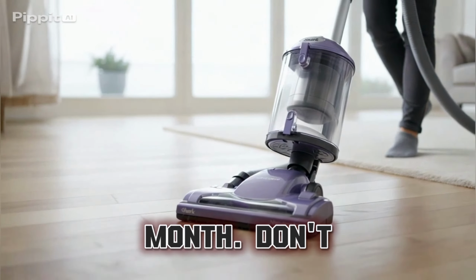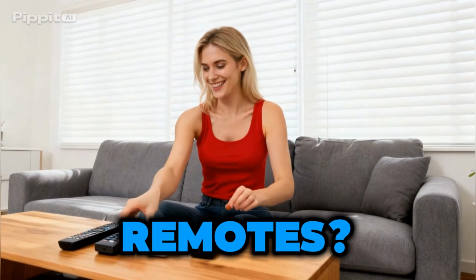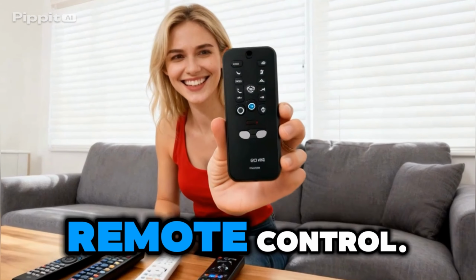Looking for a new TV? LG, TCL, and Hisense TVs are up to 40% off. Tired of juggling multiple remotes? Meet the MaxiTalk Universal Remote Control.